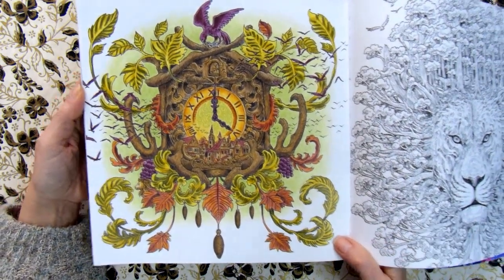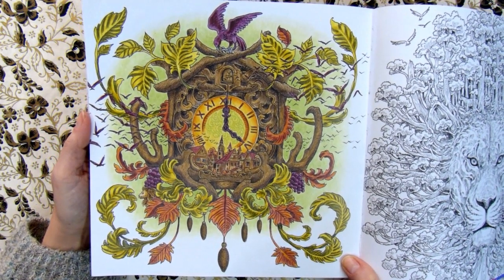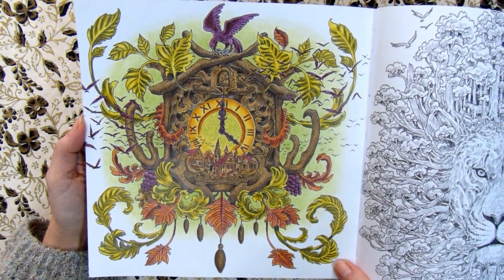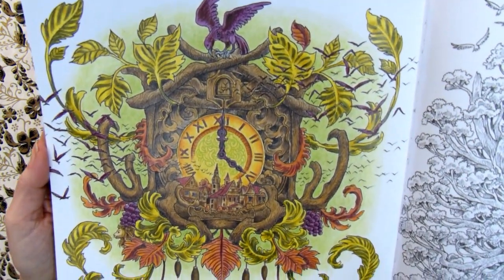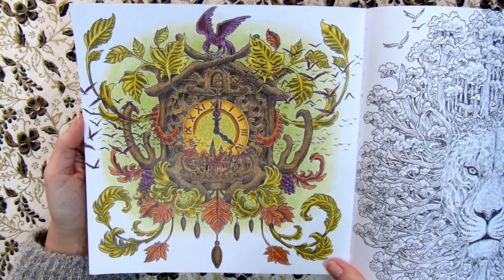Usually Kirby's illustrations are rather detailed and they take quite a lot of time to complete, but this one surprisingly was rather simple, not many details on it, and it looks nice. As you can see, it has autumn vibes.